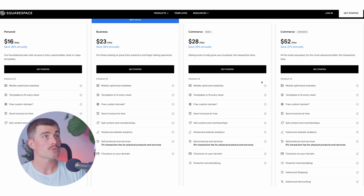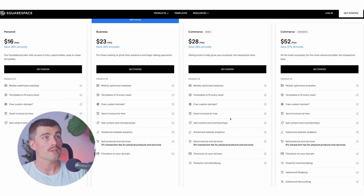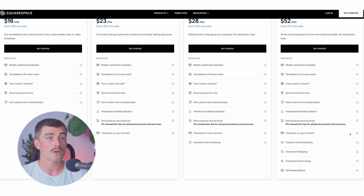Now, take a look at the other 2 plans here, the Commerce Basic and the Commerce Advanced. So with this, you're going to get everything that you get in the business plan, as well as this powerful merchandising feature. So Squarespace Commerce comes with built-in tools designed to help you increase sales, display related products, offer product wait lists, drive urgency with low stock alerts, and more. And the Commerce Advanced plan goes even beyond that. So you can sell subscriptions, there's advanced discounting and advanced shipping.